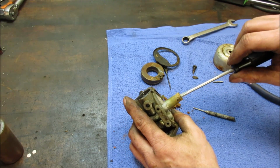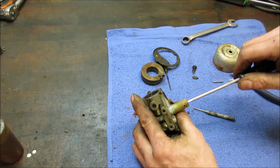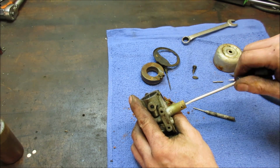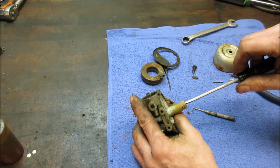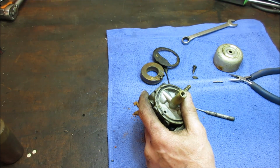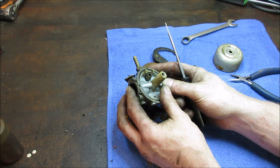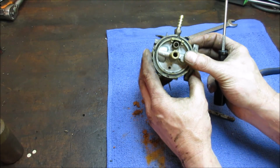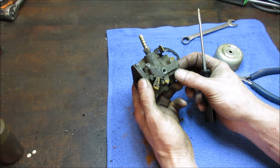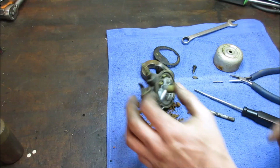Let's see if you can get on it. Should be there. And nope. I don't see a way for that to come out of there. It does not have a slot cut in the center of it to unscrew from the top. I wouldn't think so. Yeah, that's not happening. All right, off to the bath.